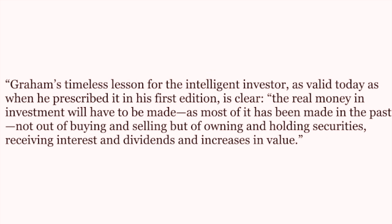So anyway, Graham's timeless lesson. Again, Benjamin Graham, the father of value investing and the mentor of Warren Buffett and Charlie Munger and other great investors. Graham's timeless lesson for the intelligent investor, as valid today as when he prescribed it in his first edition, is clear: the real money in investment will have to be made, as most of it has been made in the past, not out of buying and selling, but of owning and holding securities, receiving interest and dividends and increases in value.